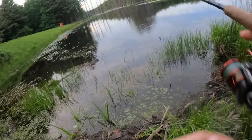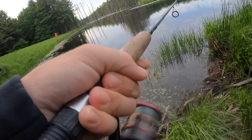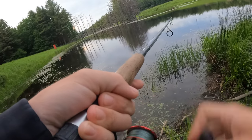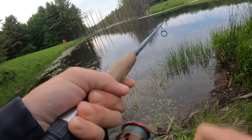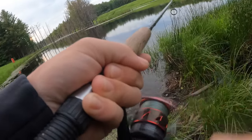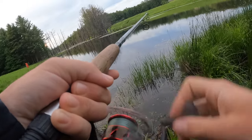Ugh, I was hoping to stay dry. Too late. Oh, this doesn't get me a hit. Damn it. And the weeds. Oh, there's a bite. Oh, I got him.